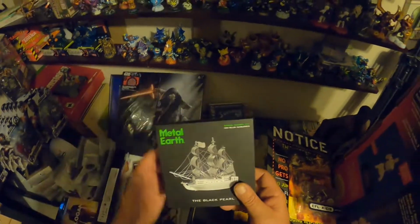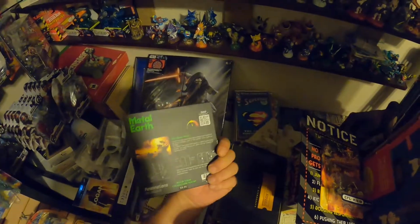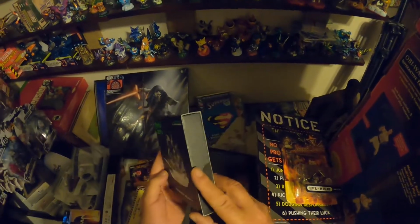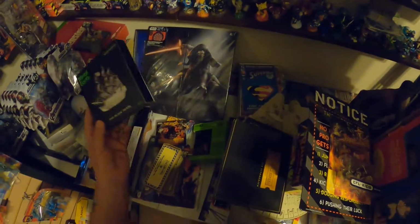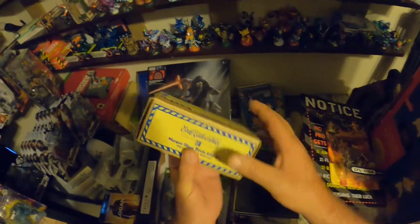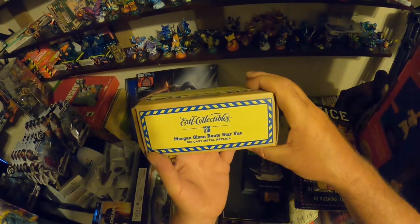Thought this was neat. Never seen one before. Metal Earth. He said it's like a puzzle. You take the metal out, kind of bend it together, and build that little ship out of it. I've got a giant wooden one too that looks pretty complicated. These are super heavy.